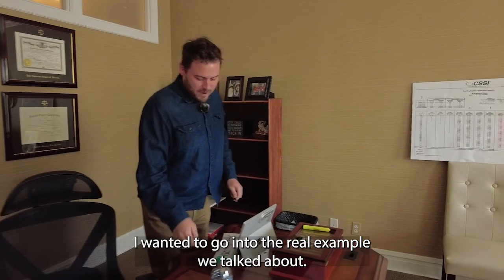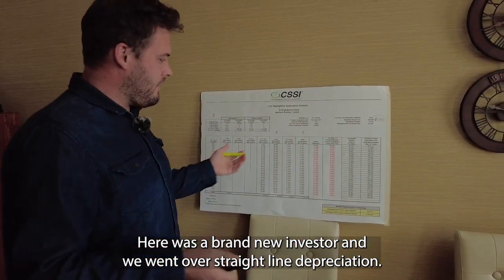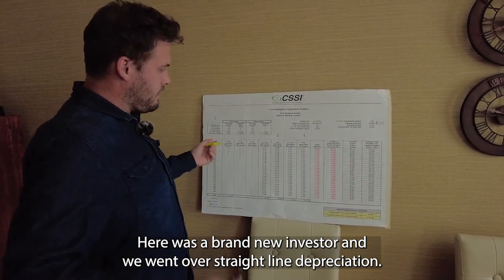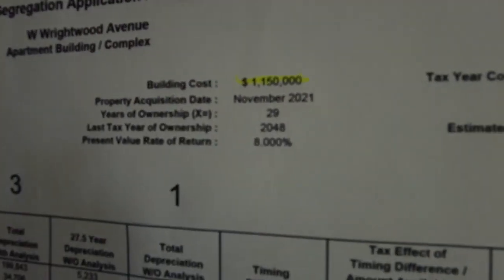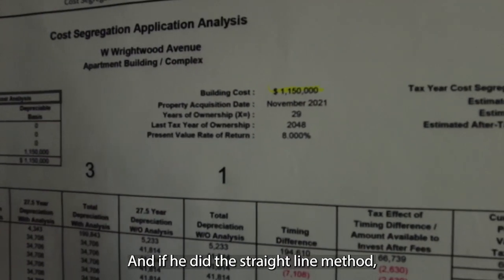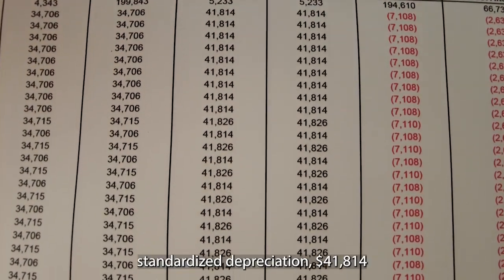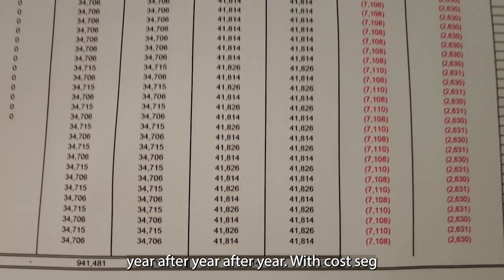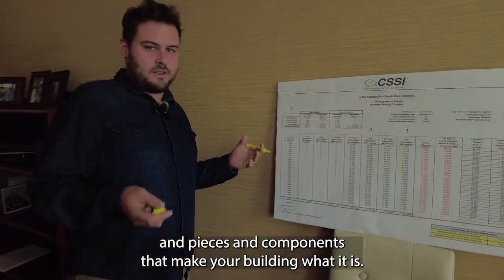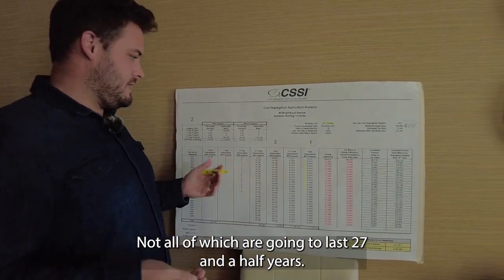Carrying over from the straight line, I wanted to go into the real example we talked about. Here was a brand new investor. This example is showing a $1.15 million purchase. If he did the straight line method, you see total depreciation without our analysis: his standardized depreciation, $41,814 year after year. With cost seg, we say there are a lot of parts, pieces, and components that make your building what it is, not all of which are going to last 27 and a half years.